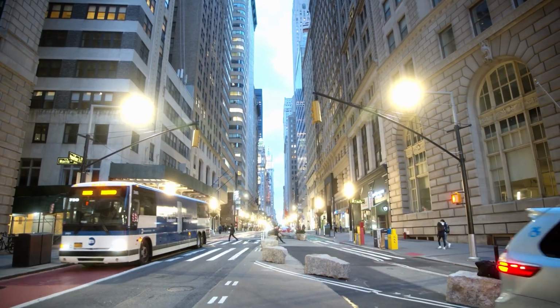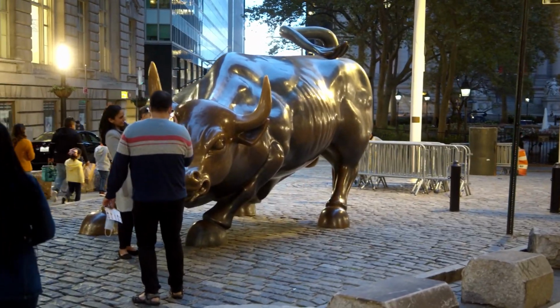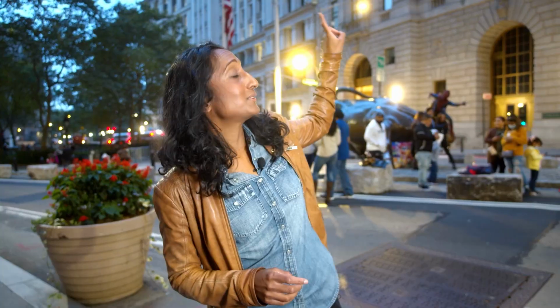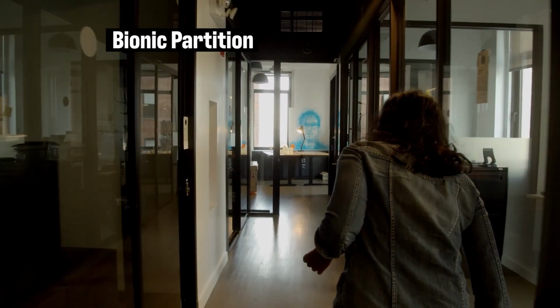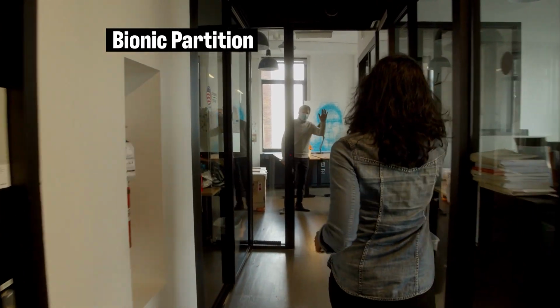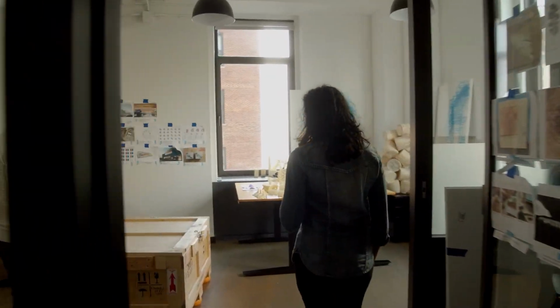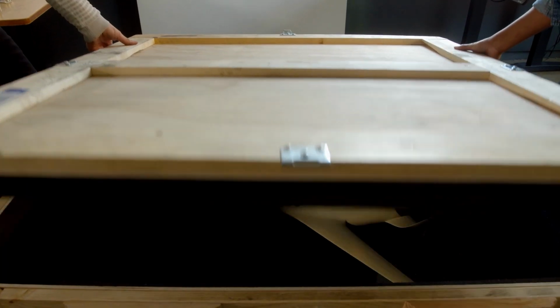This district is historically known as a financial powerhouse in New York and America, but it's evolving. Designers and tech innovators are moving into these buildings, and there's one guy in particular whose design can change a whole industry. David? Hey, Suma. Hey, David. How's it going? Come on in. Good timing, actually. This just arrived from Germany, and I want to show you what's inside.